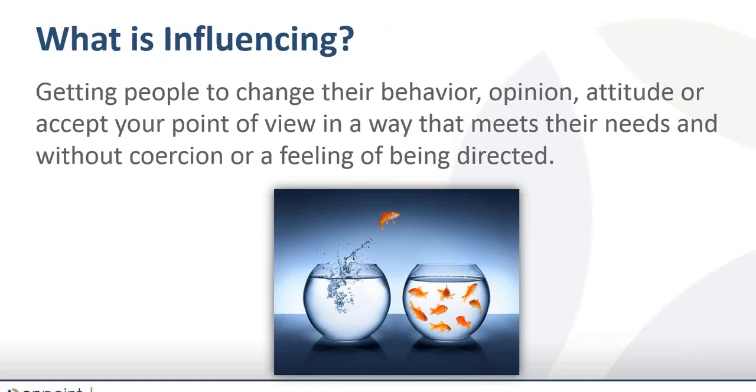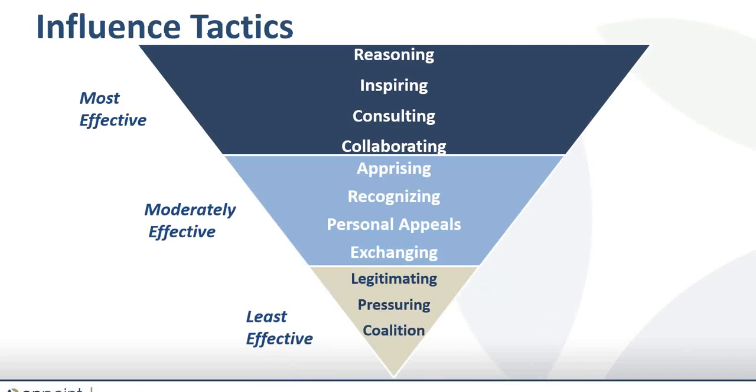And what we mean by influencing is getting people to change their behavior, but not just their behavior, to change their opinion, their attitude, primarily to accept your point of view, but in a way that meets their needs as well, without coercion or without having them feeling like they're being directed. And there are a number of ways to make that happen.